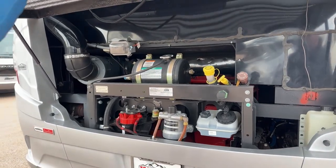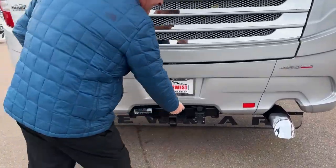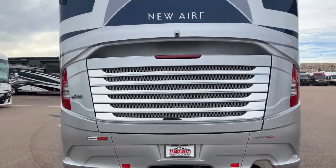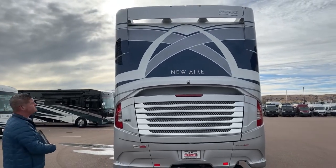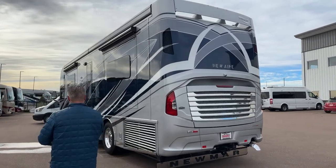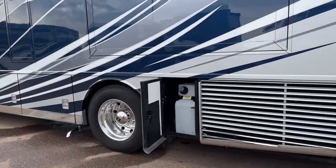This is the 450 horsepower XCS chassis. It does have a 10,000 pound towing capacity. It is set up for the Air Force One towing system. You have a backup camera. It is a solid rear piece fiberglass. This color pattern is actually the Opus, which is a very desirable color pattern. Your diesel exhaust fluid, 13 gallons.